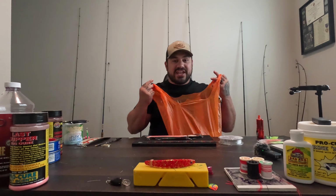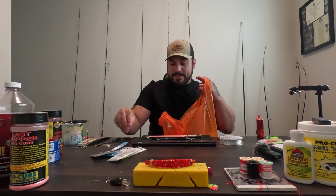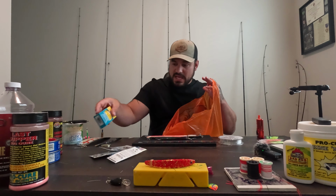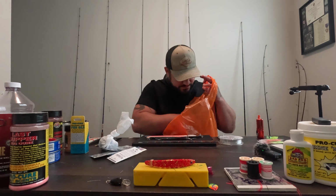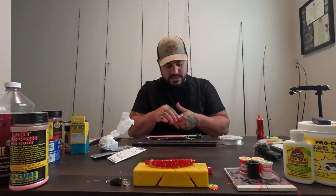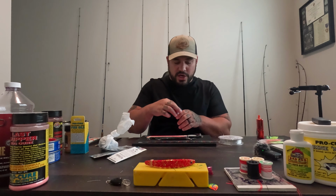I got to get my bag of goodies out. Okay, we got a bunch of stuff in preparation, stuff that we had, stuff that we didn't have, and we will go over all of this stuff right now. Okay, I am using Gamakatsu size 1 hooks.